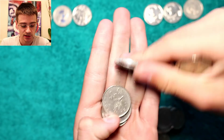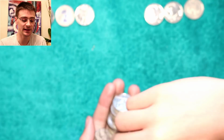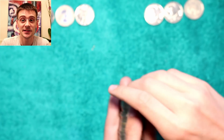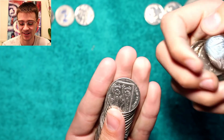Mary Knowles asks, are there any coins, old or new, that you don't have that you would like? 1933 penny would be good. Other old coins. More sixpences, more crowns, basically any coin that I don't have, I want.